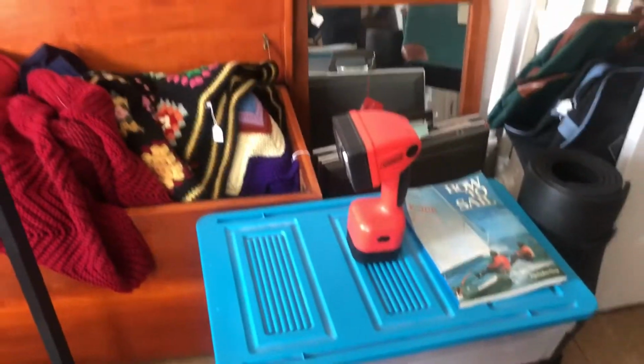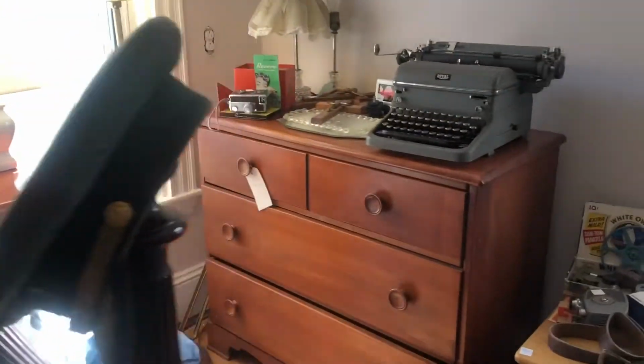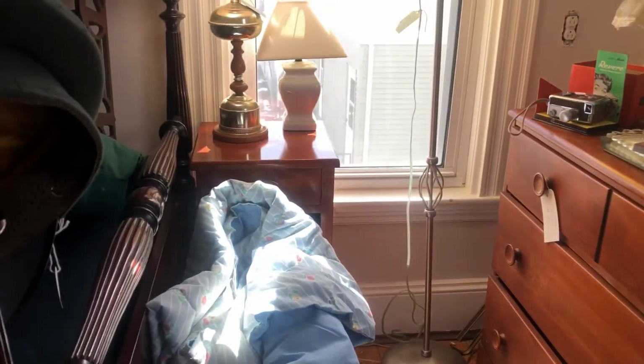And in this room, we have lots of things. Beautiful homemade afghans, hope chests, men's clothing, all kinds of military uniforms, hats. The bed is for sale that matches the bureaus. There's a rock maple bureau, handmade in New Hampshire. All kinds of beautiful things here.